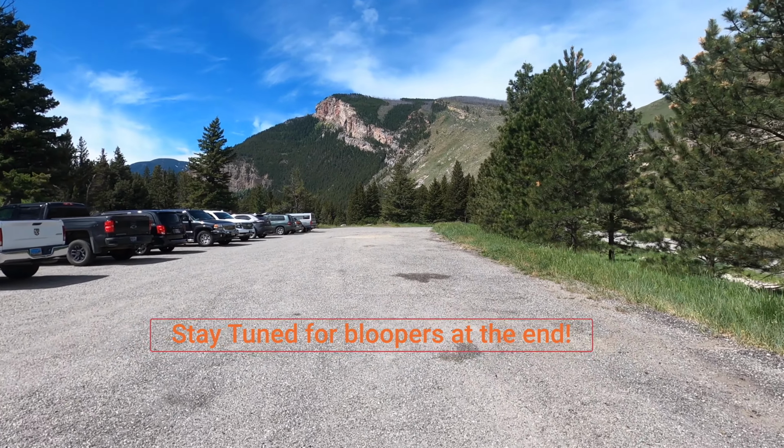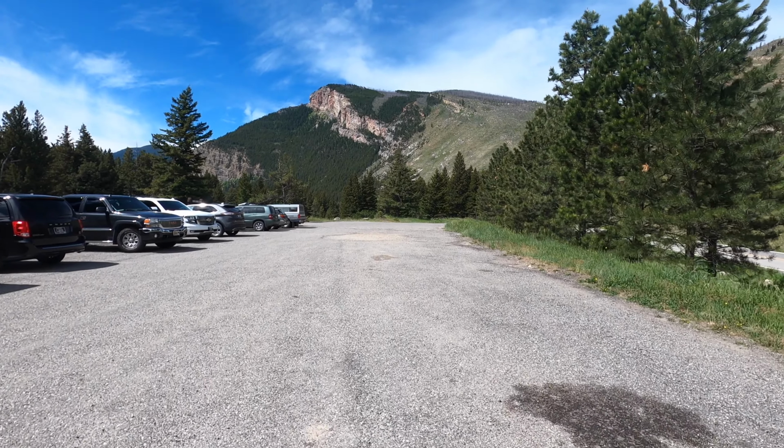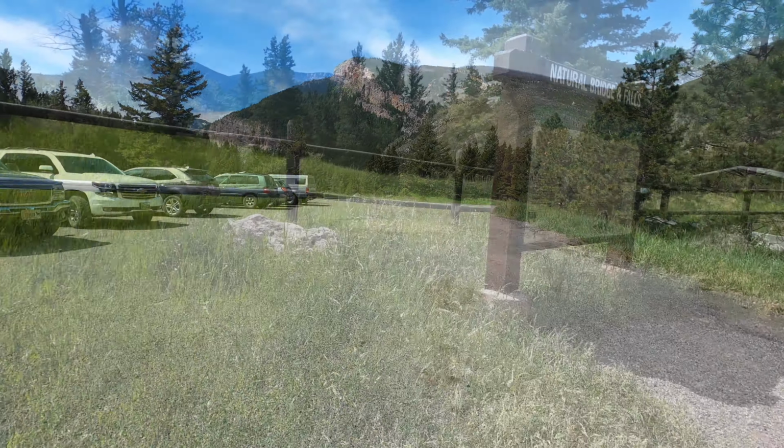What'd you say it was, hon? I don't know. About a quarter mile? Something like that. Oh, don't fall down. I almost fell 10 steps in. We got our bear spray just in case. We're all prepared.